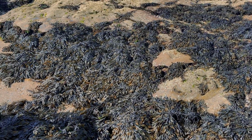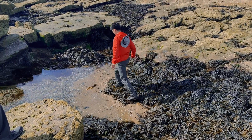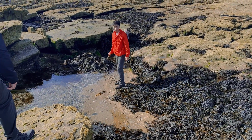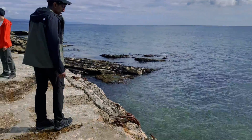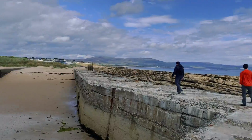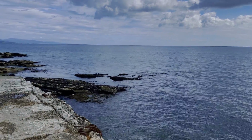Look at all this seaweed. As you can tell, the seaweed's quite slippery. Son, are you having fun walking around? Oh, not really, it's quite scary. Yeah, I know. We found this old pier, and apparently if you go in that direction, you can go all the way towards Norway.